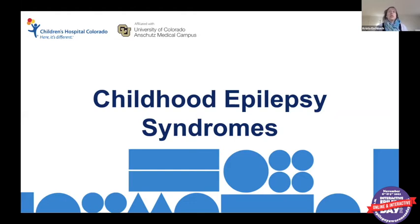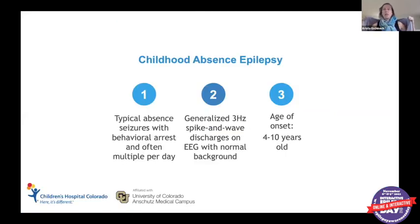All right. So now we're going to go into childhood epilepsy syndromes. And so some of what we have talked about, as you can tell, have been a little bit more severe types of epilepsy with many different types of seizures for some of them. We're now going to talk about a type of epilepsy that's a little bit more common than the other ones we've talked about, and typically has predominantly one seizure type. So childhood absence epilepsy accounts for 10 to 17% of all children with epilepsy. And so it's one of our more common types of childhood or pediatric epilepsy.